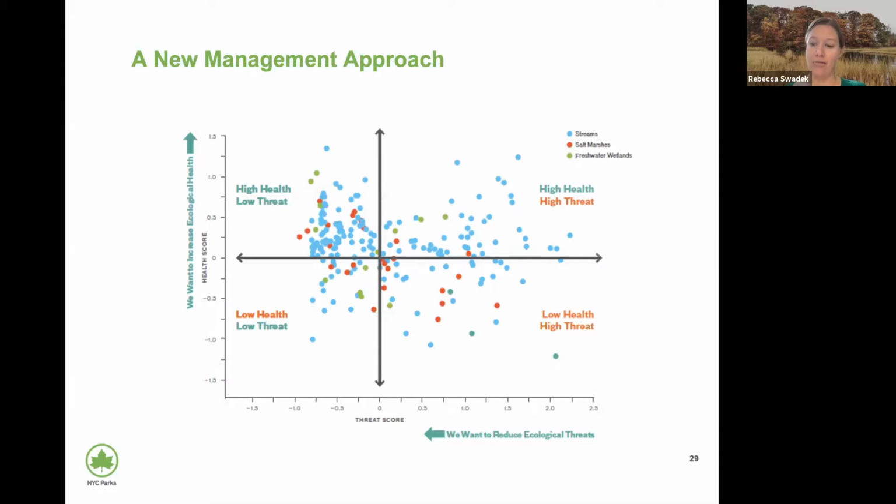We converted the health and threat matrix into an index score and plotted those scores across this matrix. So each dot basically represents the relative condition of a stream or a wetland. So high health and low threat in the top left corner, running from low health to high threat in the bottom right-hand corner.